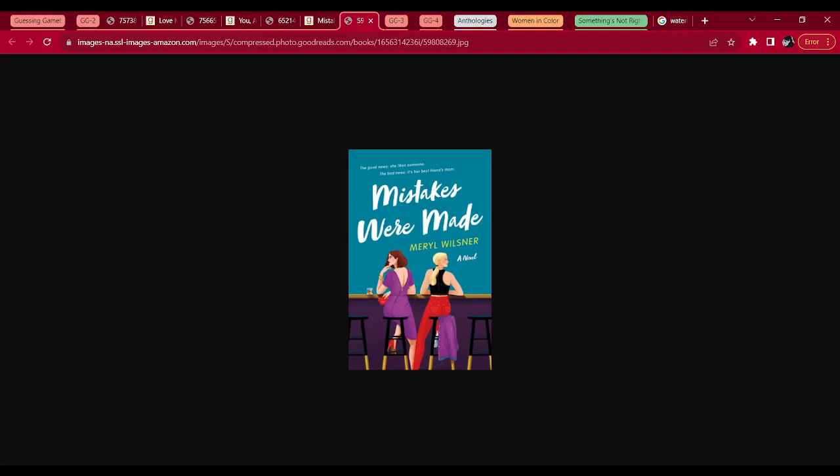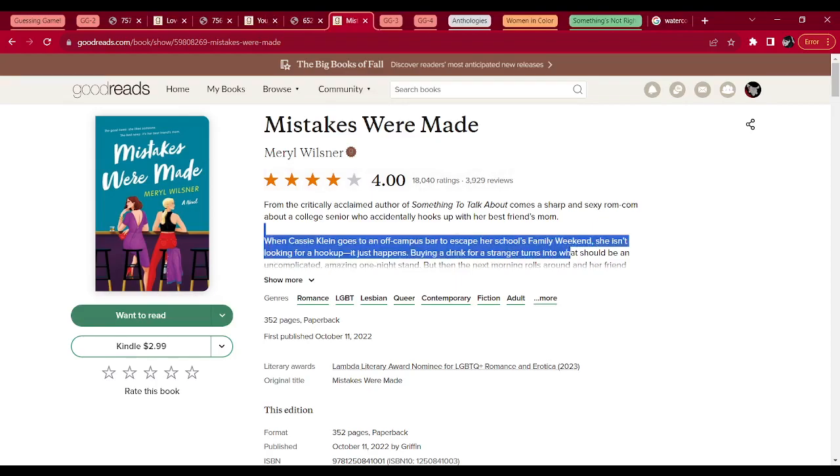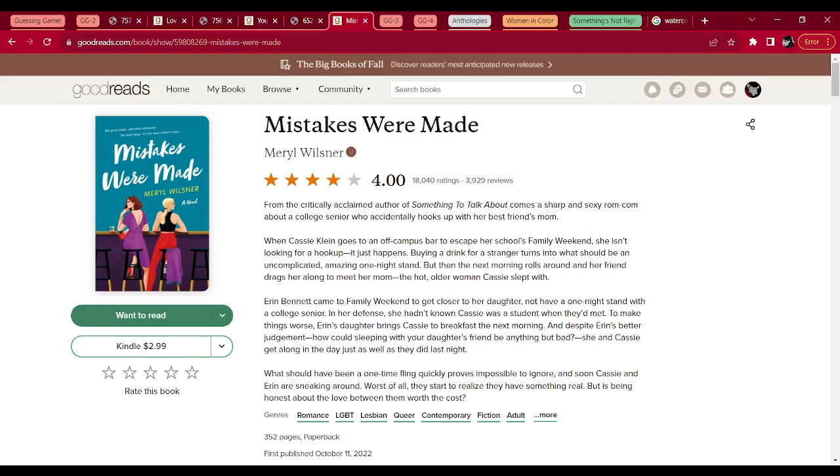The good news, she likes someone. The bad news, it's her best friend's mom. I do want to read this. I think it's very funny. And I love the way they're leaning away from each other, the way that the colors work. She goes to an off-campus bar to escape family weekend, hooks up with someone who turns out to be her friend's mom, which I love. I love it. I love the drama. I have to read this.